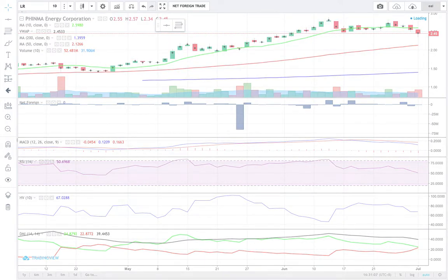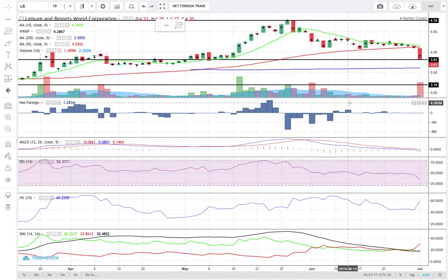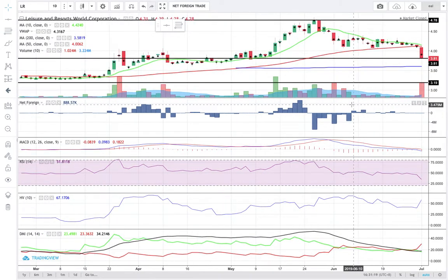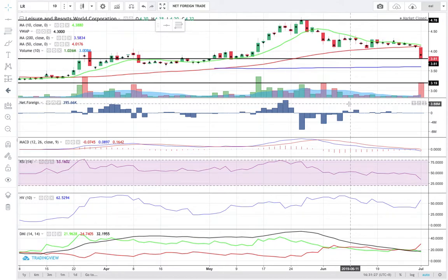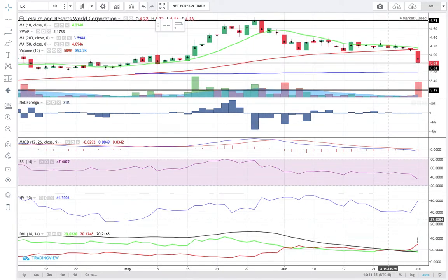Next, we have LR. LR closed today at 3.81. It's currently touching the support level at 3.81 itself. The immediate resistance is at 4.78. Should it break below 3.8, your next support is waiting at 3.2. What's the condition of the 10 SMA and MACD combo? Absent, bearish. How about the 4-point criteria? Of course, absent as well.